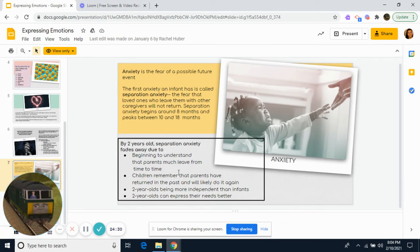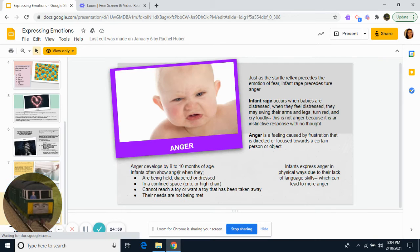Children remember that parents have returned in the past and will likely do it again. 2-year-olds are more independent than infants, because babies cry more, but 2-year-olds can be calm too. 2-year-olds can express their needs better. They can express how they feel. They can talk it out. They can talk a little bit, not a whole bunch, but they can do gaga sounds. I don't mind hearing it.